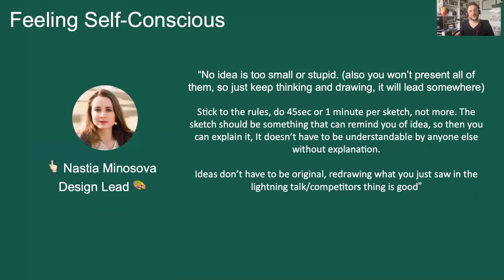And so Nastia, who's one of our very talented design leads, also had a few ideas around how to avoid feeling self-conscious. She was keen to say, make sure you remind people not to worry about their idea being too small or stupid. There's no such thing. Encourage people to stick to the rules. So do stick to 1 minute per sketch. I've often seen people do 5 sketches in the 8 minutes, or spend the 8 minutes on 2 really high fidelity sketches. And really, it's the 8 ideas in 8 minutes that you want to encourage people to stick to.